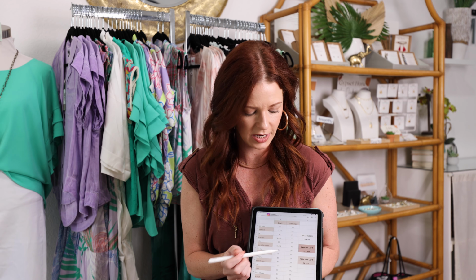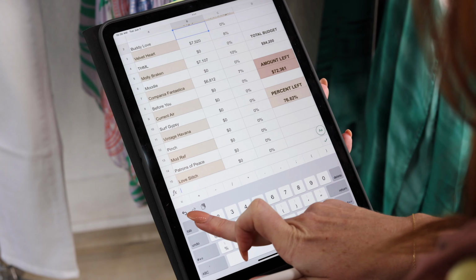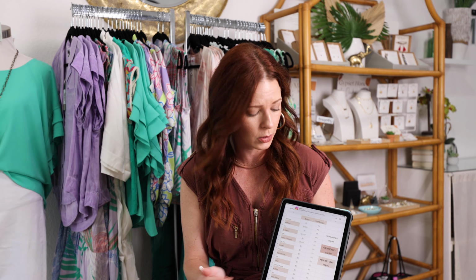Now we're going to come over here where I think it's the most important tool of this entire spreadsheet. That is going to tell me how much I have left in my budget to spend. How does that happen? Well, Excel is amazing. This is actually in Sheets. When you download it, you can either download it and upload it into Sheets or upload it into Excel. And so it has formulas in it. As I am filling this out in real time, it is coming out of my budget and telling me exactly how much money I have left to spend and exactly what percent of my budget I have left to spend. So I've done a couple of pre-orders, like I said, already before I go to market. So I know that once I go there, I now have $72,000 left in my budget to spend.